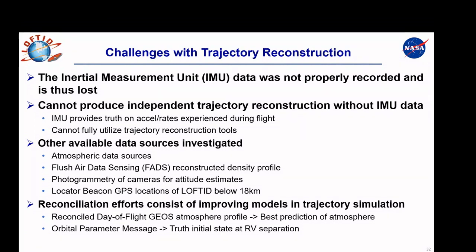So now the trajectory reconstruction process became more like an Easter egg hunt, where we dig around through all the different data sources that we did capture to try and piece together snippets of how the vehicle actually performed. Some of those data sources include the atmosphere. John mentioned we had pressure sensors on the nose cone that function like a flush air data sensing system. We had some photogrammetry that John also touched on, and there was some locator beacon GPS position and velocities below 18 kilometers, which doesn't help us much with reconstructing the hypersonic performance of the vehicle, but at least it's something to compare to.